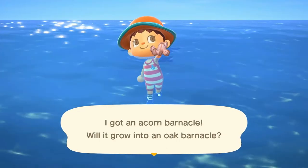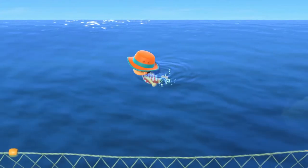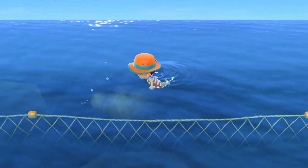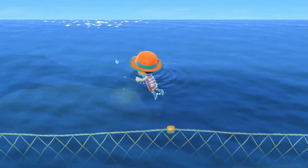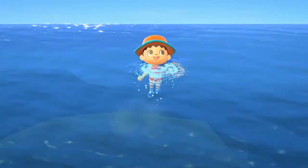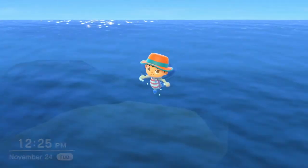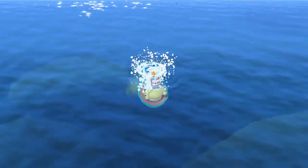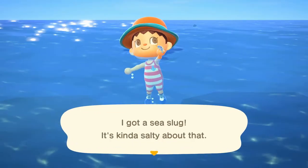And we have an acorn barnacle. I've got that before. Oh, that's a lot. Oh, a lot of bubbles. Okay. I've seen this before. They are super fast, so obviously it's bigger than what I've caught before. So we're gonna kind of sneak up on it and dive. Haha. And we got, oh wow, yes, a snow crab. It's giving me the cold shoulder. Nice. Okay, so big bubbles, bigger sea creatures, smaller bubbles, smaller sea creatures. We've got a sea slug. It's kind of salty about that.